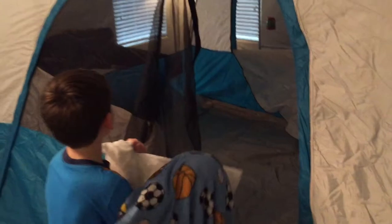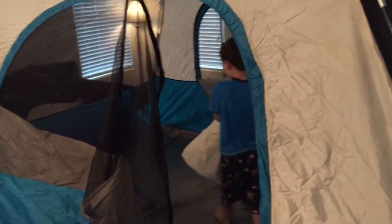Just had to sweep and vacuum it out. It hadn't been used in a long time. Smell is not horrible. It's got a little bit of an outdoors smell, I guess.